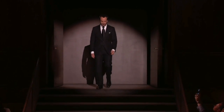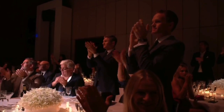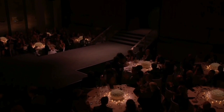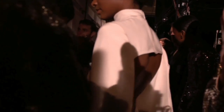And there he is. Yay. Looking as dapper and fabulous as ever. Look at him. See, the men are all standing. They loved it. They're like, yay! Finally, some designs for us. And I believe that is the end of the Tom Ford Autumn and Winter 2016 New York Fashion Week show.